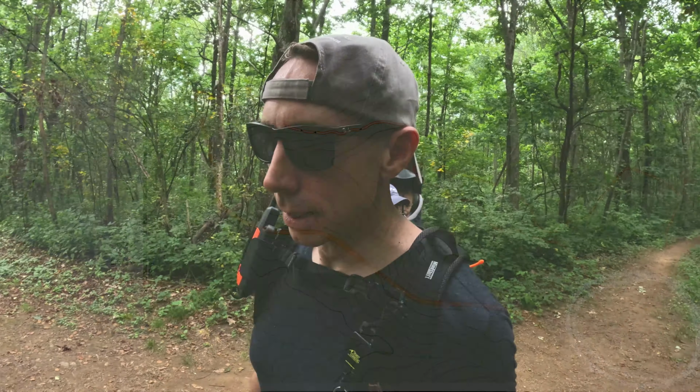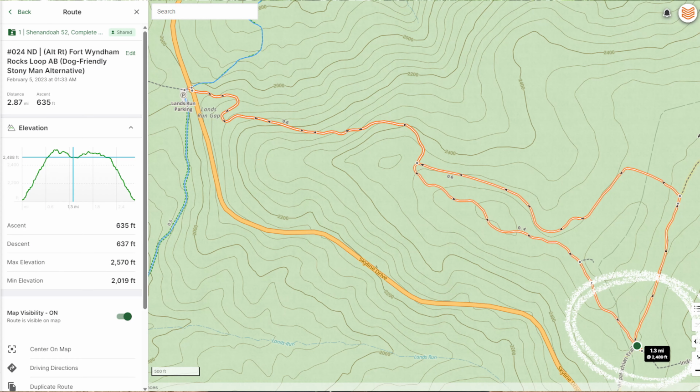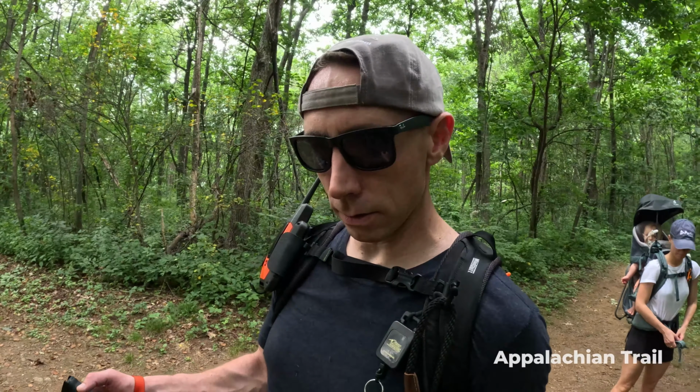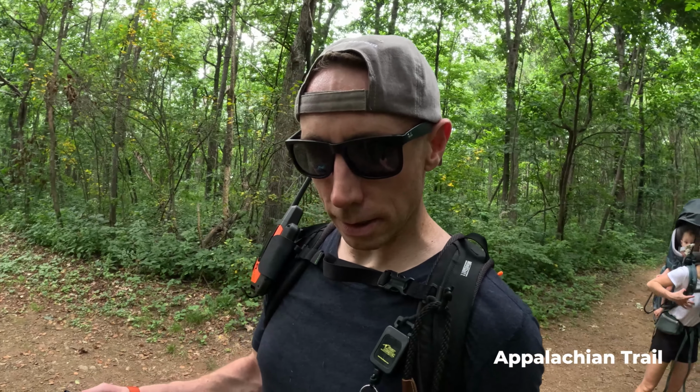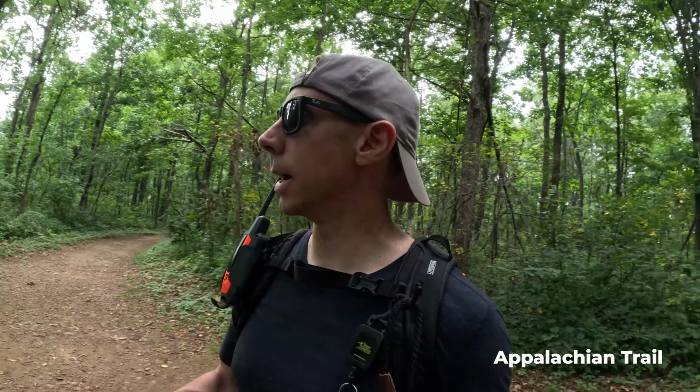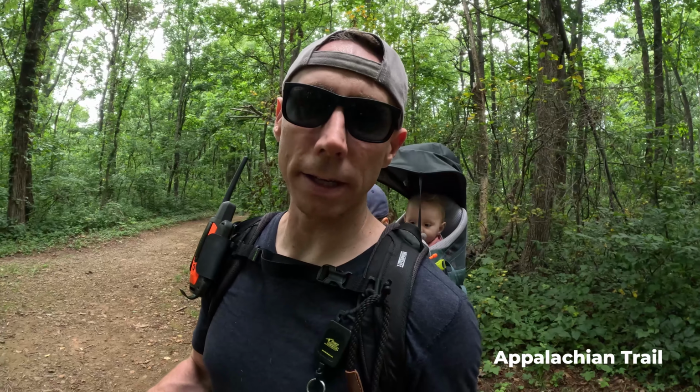Okay, so we've come to a four-way stop here. Once you get to this four-way stop, you're making a right. So we're gonna head back down, but from here you can get to the park boundary, US Route 522. I believe that's probably down south, down the end of the boundary there. Dickey Ridge and Fort Wyndham Rock is back that way. And then if you want to go to Compton's Peak, you would actually go that way. So you could add on probably about 2 miles and get to Compton Peaks West from this exact spot.